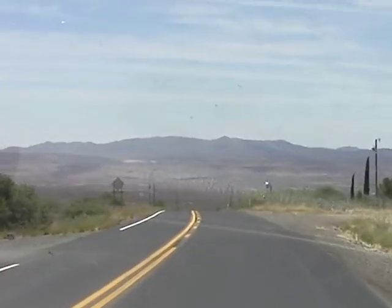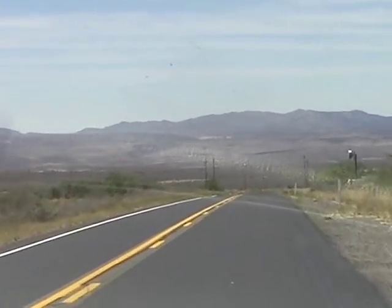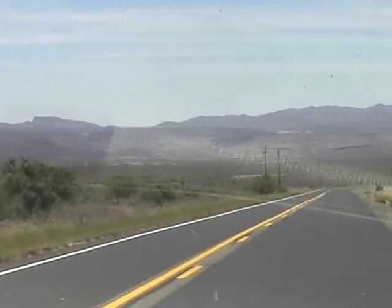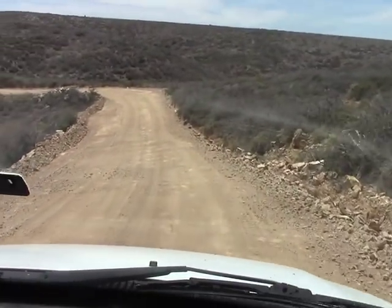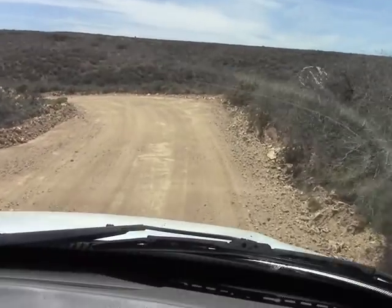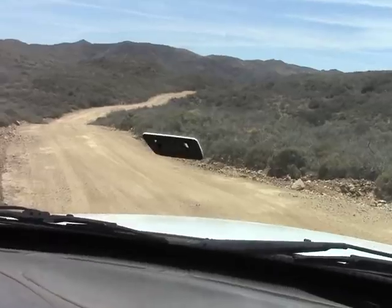So here we are with Ray and Vi heading south to Yarnell from Wilholt. Beautiful scenery up here and much cooler than it was where we came from. And here we are on a well-graded dirt road. This is not the usual Jeep trail that I'm forced to traverse down there by Tucson.